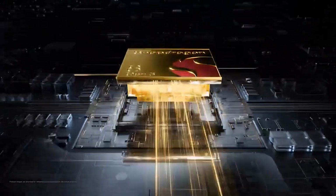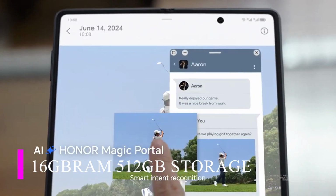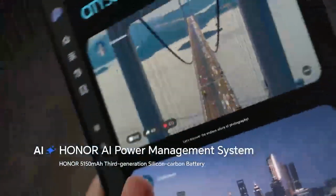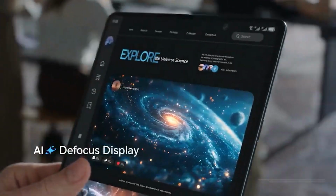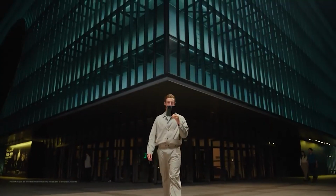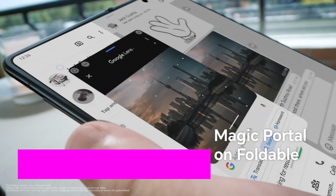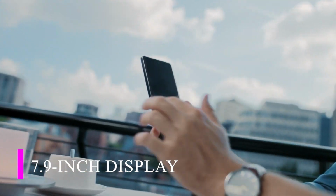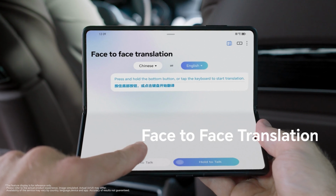Under the hood, you'll find the latest Snapdragon 8 Gen 3 processor paired with a whopping 16 GB of RAM and 512 GB of storage. This thing is a powerhouse. The 5150 mAh battery isn't the longest lasting, but it charges super fast, 66 watts wired and 50 watts wireless, so you'll spend less time tethered to a charger. The Magic V3 boasts 2 stunning OLED displays. The cover display is 6.43 inches, while the main screen unfolds to a gorgeous 7.92 inches, both with a smooth 120 Hz refresh rate.